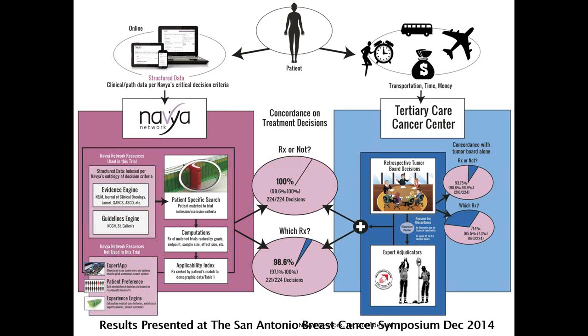When we looked at the specifics of which treatment to use, if you're going to give chemotherapy, what particular regimen would you give? If you're going to radiate, what particular kind of radiation would you give? What protocol would you give? We matched on 221 out of 224 decisions, and the other three decisions were actually thought to be alternate decisions, not actually wrong decisions, by our expert adjudicators as well.